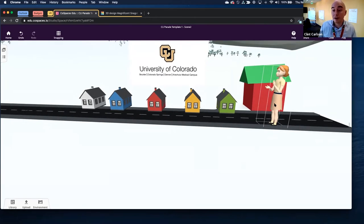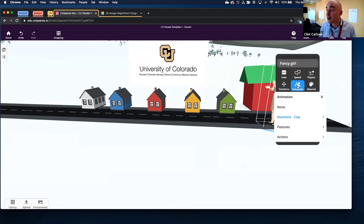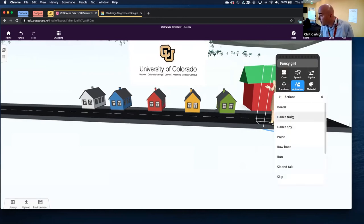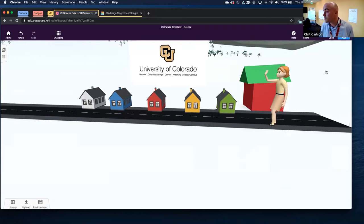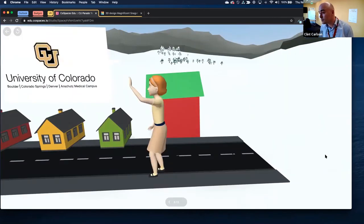The first thing that I'm going to do is double click and find an animation for walking down the street. So if I go into actions, I can have her dancing, running, talking excited, waving is pretty great for a parade. That might be nice. So let's do a quick little preview. There she is waving.